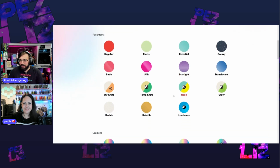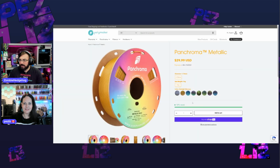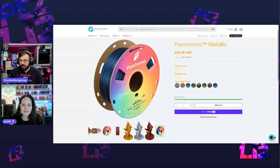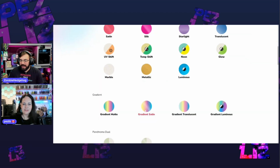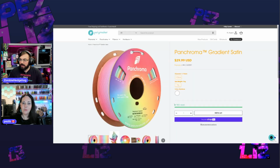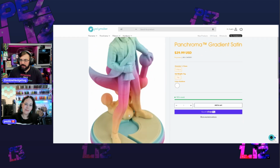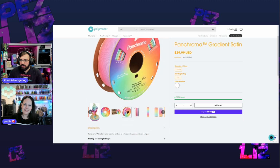All right. And I don't know if there's any new metallics. Not right now, but there will be more. Gradient satin. Did you already show that one? No, we didn't see the gradient satin. Oh my goodness. Oh. Okay, this is dreamy. This is dreamy. That's a nice finish. That's a really nice finish.